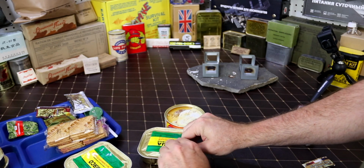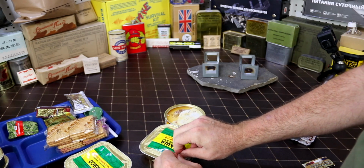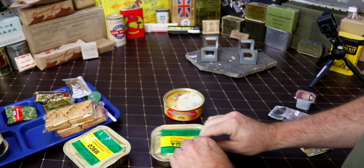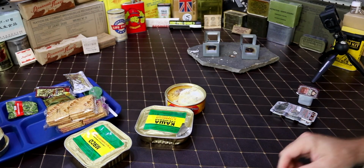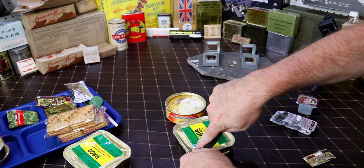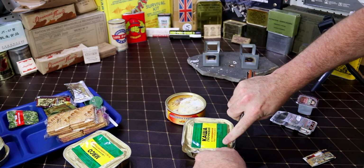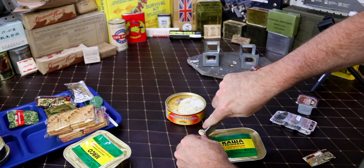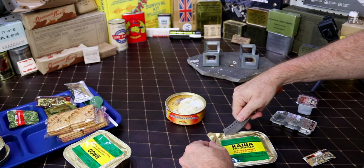We got some strong thumbs. I'm pretty strong, boys. I can't get that open. Let's do it the other way, if you can't get it to come open. We're going to do a little bit of this action. This is actually the first one I hadn't been able to get open in several years.